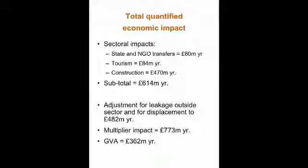If we just make adjustments for leakage outside the sector, for instance, imports from abroad, but also for displacement effects, then you come to a net figure of about £482 million per year. But to that you can add a multiplier effect of the impact as it spreads through the rest of the economy, which brings the total up to about £773 million per year, and a gross value added of about £360 million per year.